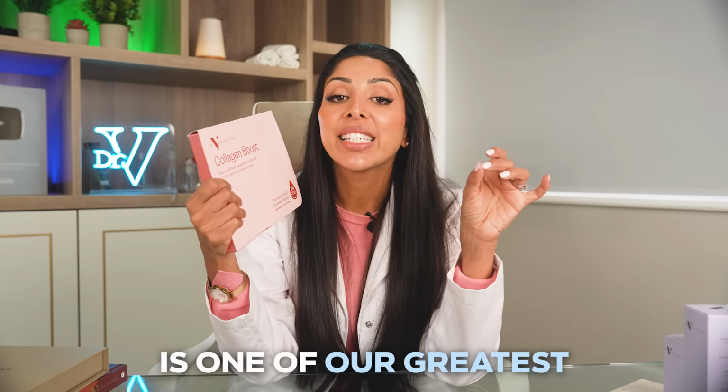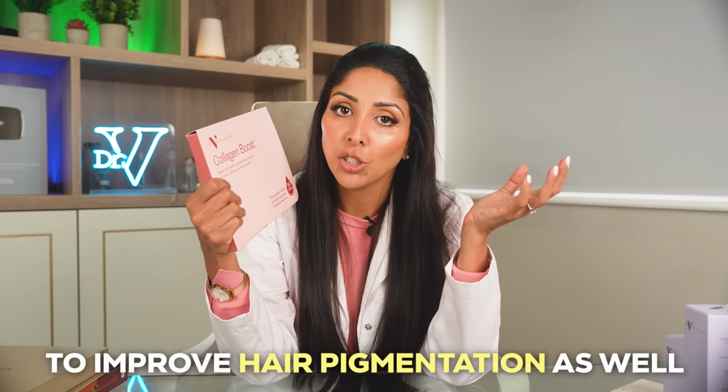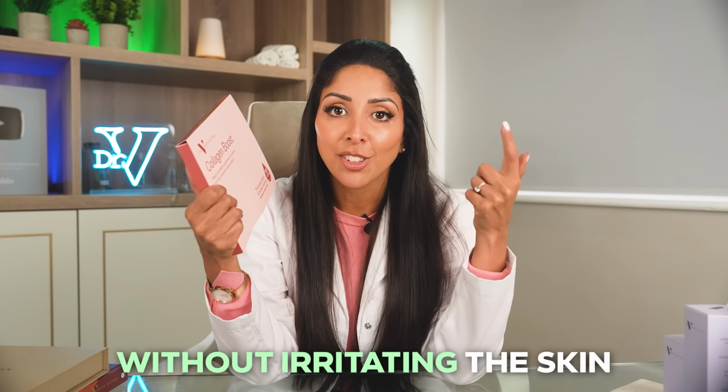Hyperpigmentation is one of our greatest skincare issues, and copper is a great ingredient to even out skin tone and to improve hair pigmentation as well. And the fourth thing, which I considered before we made Collagen Boost, is as skin of color can react to ascorbic acid on the skin during the day, oral antioxidants, for example, vitamin C, is an effective way to mop up damaging free radicals without irritating the skin.